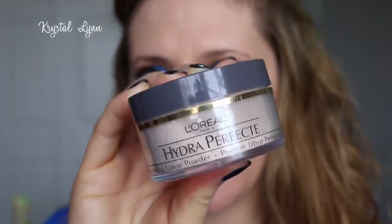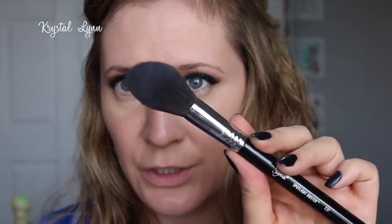So I'm going to take my L'Oreal Hydra Perfect powder. This is in translucent. So I'm just going to take the Sigma Spotlight Duster brush. And I'm actually just going to dust that on the concealer. I like this brush because it's soft.